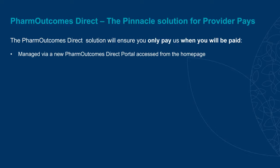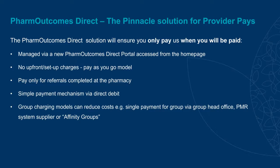The service itself will be managed via a new PharmOutcomes Direct portal, which will be accessible from the homepage towards the end of this month, and that will allow you to access information about PharmOutcomes Direct and also to sign up to Pinnacle as your supplier if you choose to do so. And as I say, there's no upfront charges. It's pay as you go.